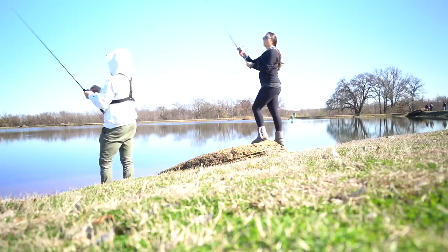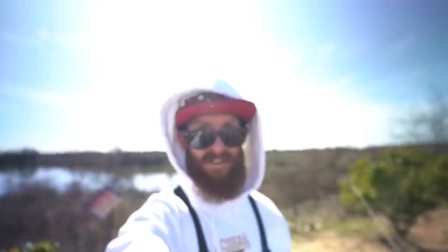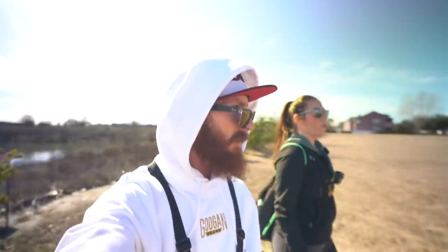This is a dream. Taking out the R8 on a beautiful sunny Texas day, catching some fish. Let's do it. Well, that's a bummer. That spot looks pretty juicy. I think I've actually heard of some people catching some big ones over there. You just gotta risk it though. So I don't think we're gonna be trespassing today. That's someone's private property right there.